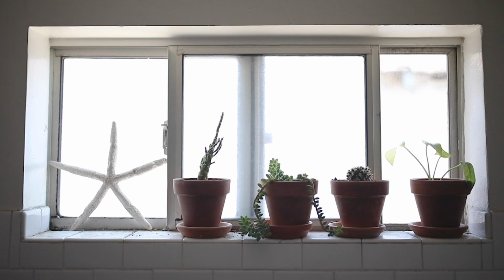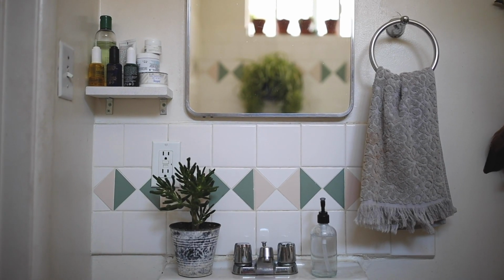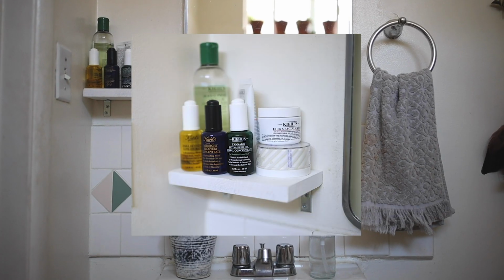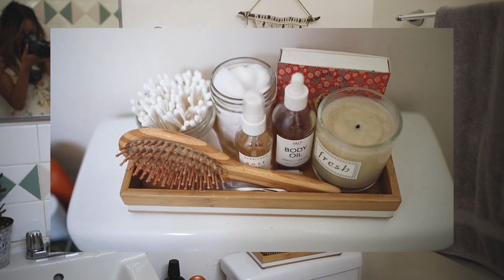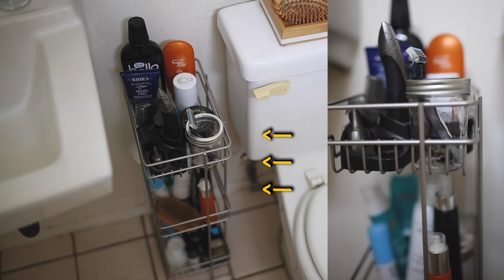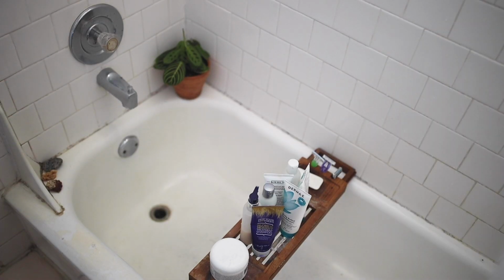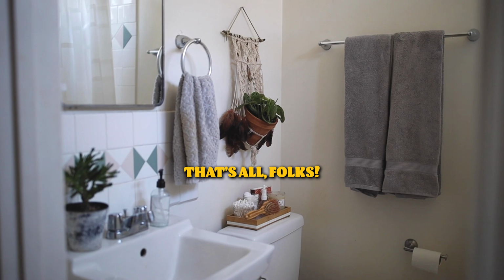I keep a few plants in here so it's not so empty. The tile in here is probably my favorite thing about the bathroom. It has this detail above the sink and along the shower wall. I have a little shelf for my skincare that I use all the time, as well as a tray with some other bathroom things. And then another metal organizing shelf that my husband and I share. We have a wooden bathtub tray from Bed Bath & Beyond for shampoo, conditioner, and soap. And that's really all there is to the bathroom.